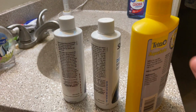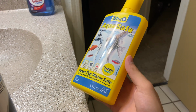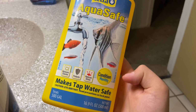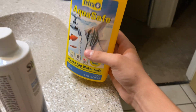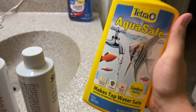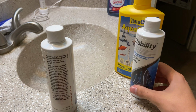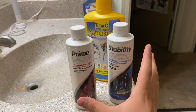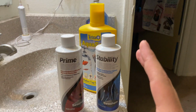And the chemicals I like to use, first one, this is AquaSafe. This is basically just regular water conditioner. Of course, it's a dechlorinator. It's also a stress coat. It protects the water, and it also dechlorinates. So about 10 mLs of this per 10 gallons. And then we also like to put in some stability and some prime. These are absolutely essential to put in the water because it makes this water fish safe. So I'm going to put those in right now.